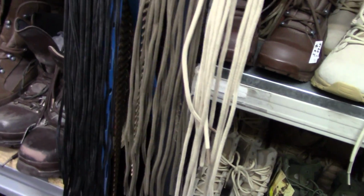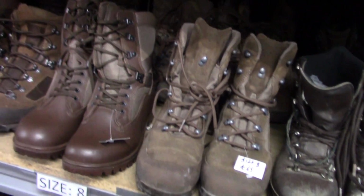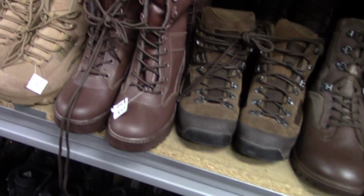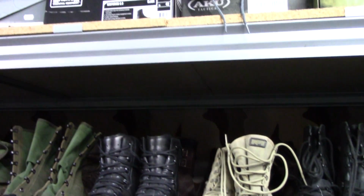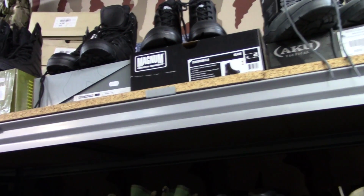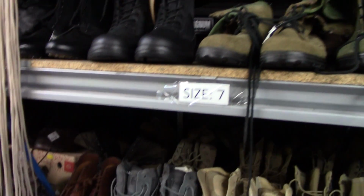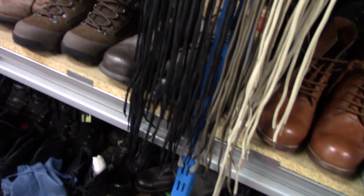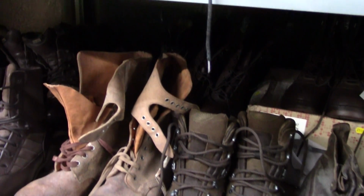Laces, look, something that's sometimes hard to find in the right length. They've got Magnum boots. They've got some boots I've got no idea where they're from or what they are. Some go back probably quite a while. Magnum desert boots, and they've got brand new products as well as surplus. Pair of the Tory desert boots there. And they've also got some fairly unique ones.